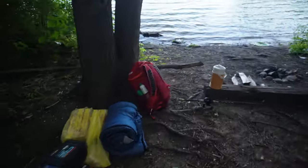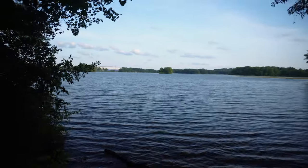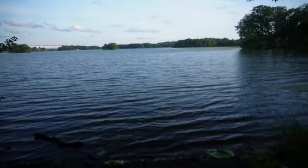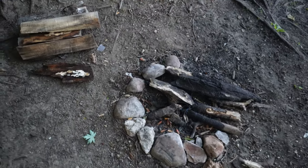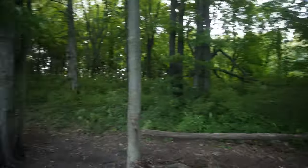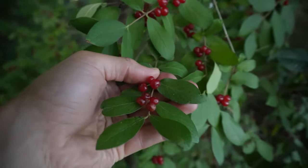It is 7:28, sun goes down at 8:39, so we better start making our shelter and fire while we can still see. But before we do that, let me give you a quick tour of our little campsite that we got going on right here. So right up here, you got the ocean front view, more like the Wingfoot Lake front view, beautiful. And then we even got this little fire pit that somebody else made. That way we're not starting any forest fires, so that'll be good. Woods. Random pack of bait. Poisonous berries. And that's about it.